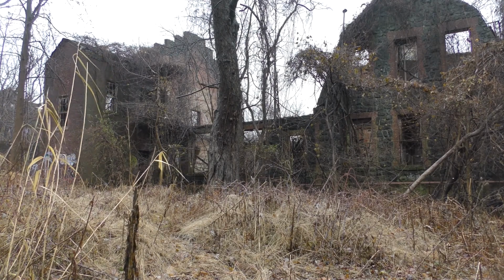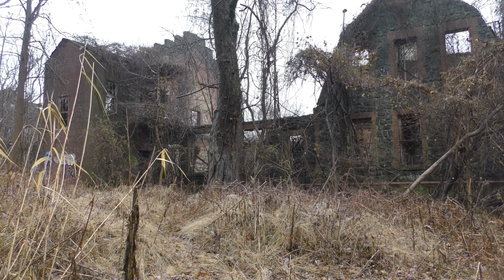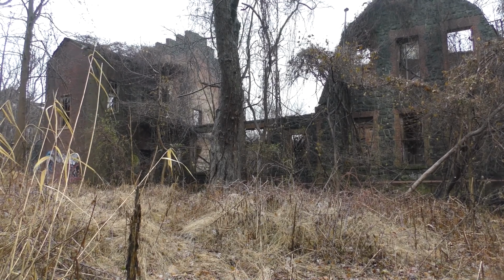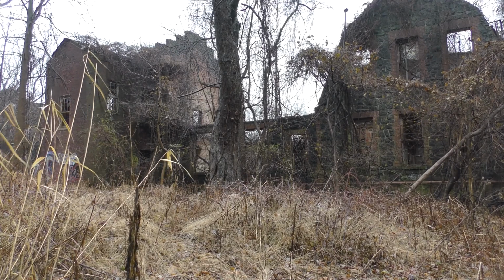In 2016, plans were made to renovate the historic structures and turn them into affordable apartments for the old. As of 2020, it does not appear that any work has been done on the colony.